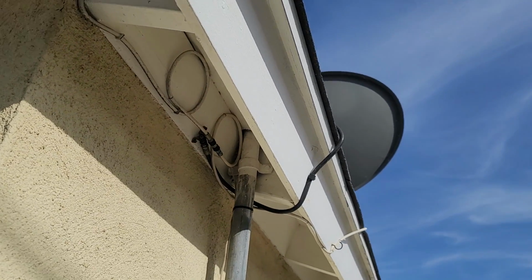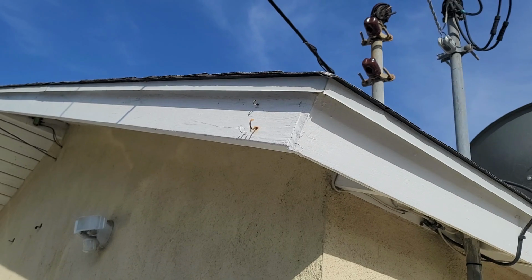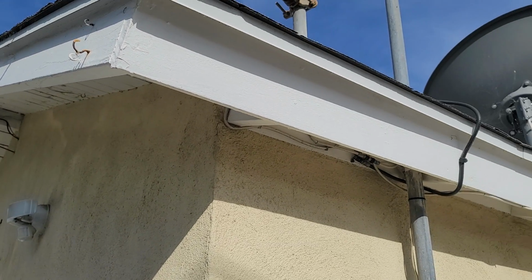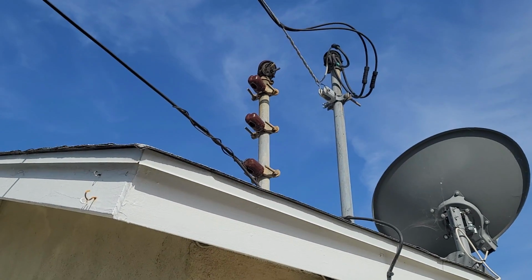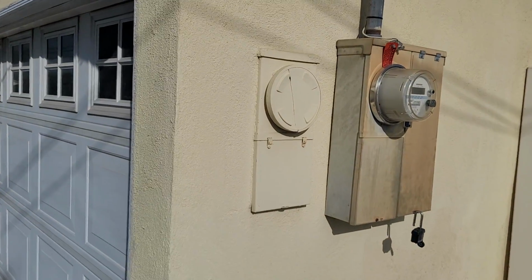For the most part, all the wood looks really good on this home, so that's a great sign. The wood is the unknown on a roofing project and sometimes can drive up the cost dramatically. We got an old unused riser right there, can be deleted when this roof gets redone. That was for the original electrical panel right there.